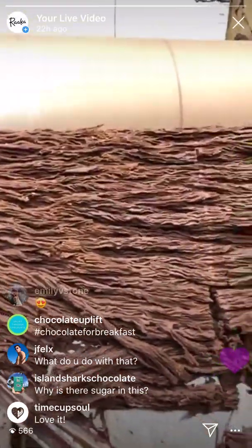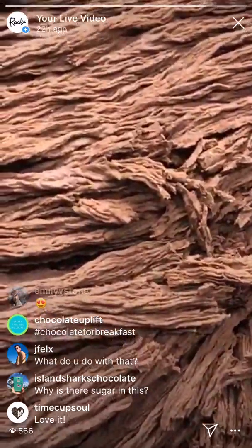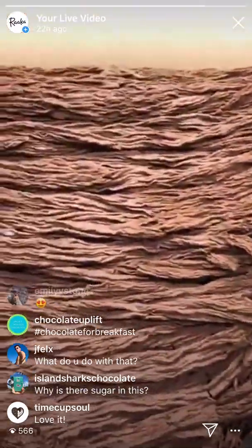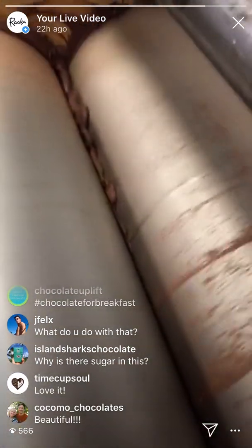Kind of zoom out, but you can see the flaking. Very cool. And then you can see over here, so this is like the end. You can see there's just a little snake situation going on there. And it kind of looks like Play-Doh at this point.